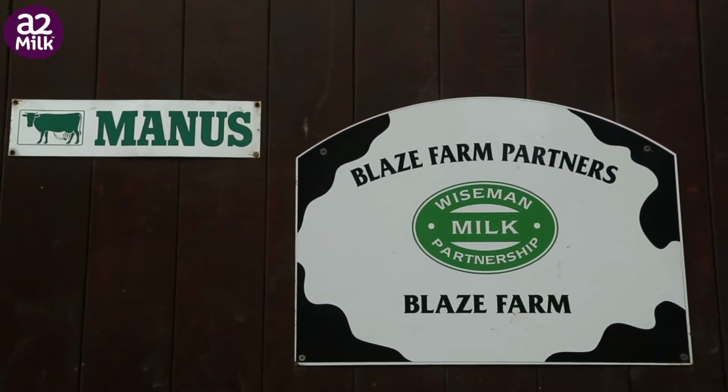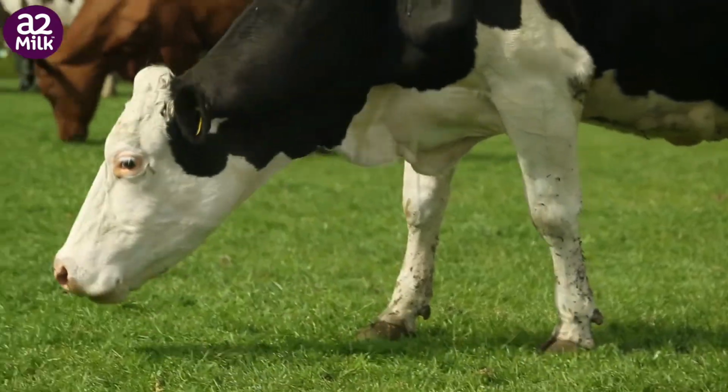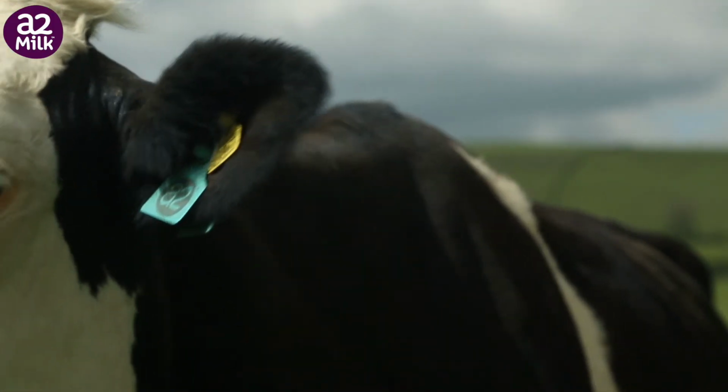that everybody else produces. A2 milk is actually available in all kinds of different supermarkets. It's in Tesco's, Sainsbury's, Morrison's, Waitrose, it's in Harrods as well. But it's not in every branch of every supermarket. So it's only in certain ones.